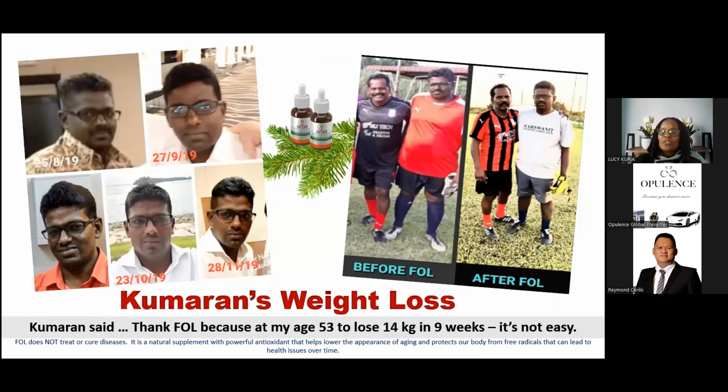What about weight loss? This is a story by Kumaran. We can see his photographs over there from August 2019, going all the way to September and up to November 2019. Before Fountain of Life, you can see how well endowed he was. And after FOL, even looking younger. Kumaran said, thanks FOL, because at my age, 53, to lose 14 kilos in 9 weeks is not easy. That's fantastic.